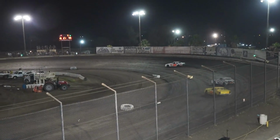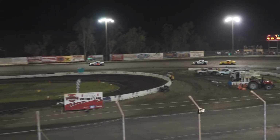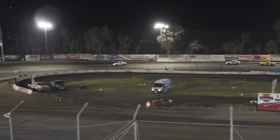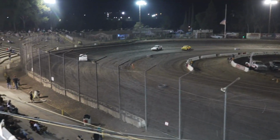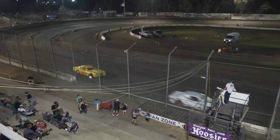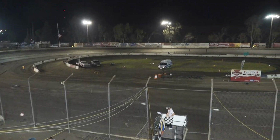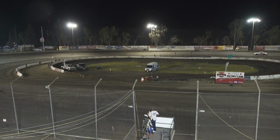White flag. Well, Ricky Childress Jr., he's not complaining. Kyle Wood started in the back. He's going to finish second. And Meade going to bring it on home. Checkered flag for the final hobby stock heat race of the night. They'll all regroup for the main event.